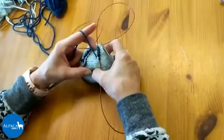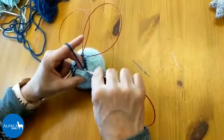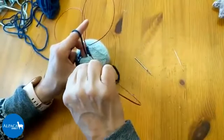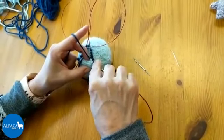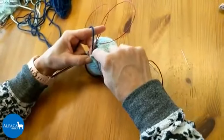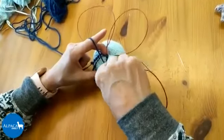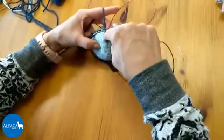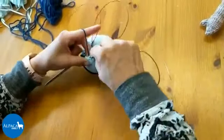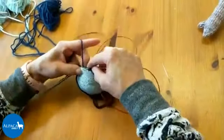So I'm turning my work again. Do you see that? And this time my darning needle is not in place, but what we want to do is maintain this line right here. So what I would do is pick up right next to that, and try not to split the yarn. It always looks a little funny if you split the yarn. We do not want to split yarn. So I have that one, and then I'll go here, and then go here. I picked up 4 stitches on the other side, so I'll pick up 4 stitches on this side.